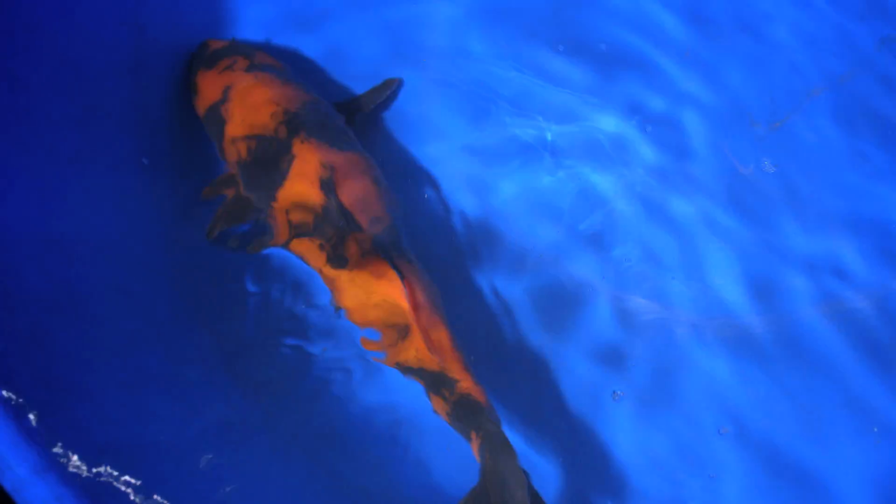All right, now we have the Hi Utsuri. Hi meaning fire, which is that kind of nice orange-red color.